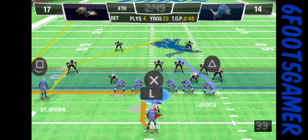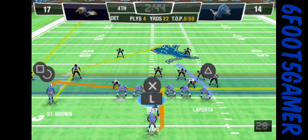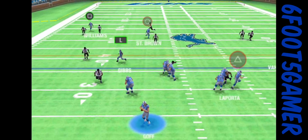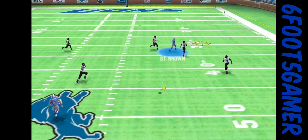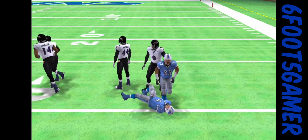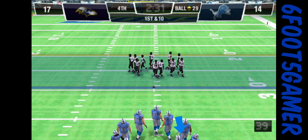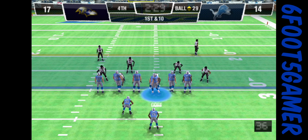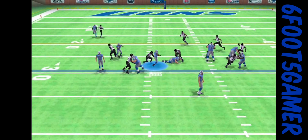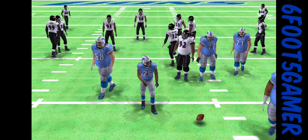Set. Riverside. They're going deep. The catch is made. Let's move this football. Set. Takes it out left. He's got room. Number 26 gets about a yard on the play.